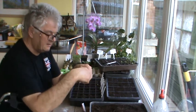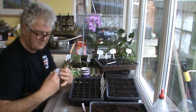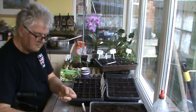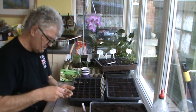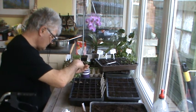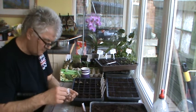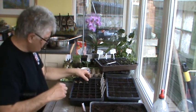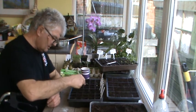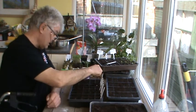So it's February to May. So we're well within the times for sowing. I do like a Delphinium. Right, just cover it lightly with a bit of soil. I mean, you can use sand or vermiculite, anything like that really. But I've actually got some soil right there, so I'm using soil.